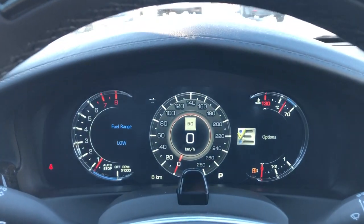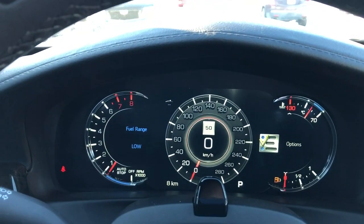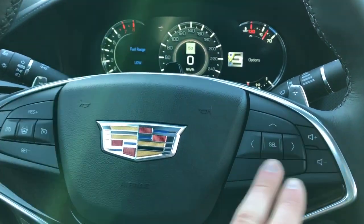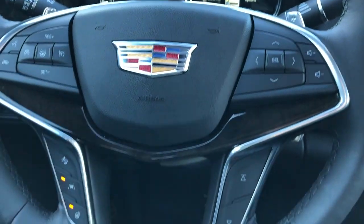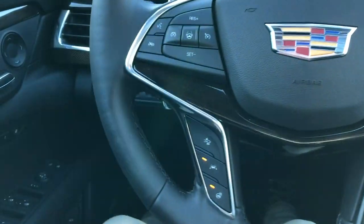Full digital dash cluster in this vehicle. You can see we have our tach, our speedometer, as well as our middle screen there. That can be adjusted with the buttons on the right side of the wheel. We also have the volume buttons featured on this side. Then we have our radio seek controls below.